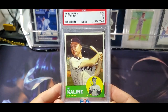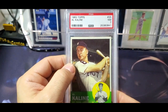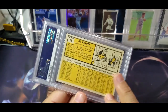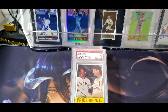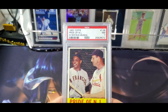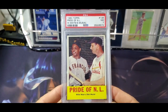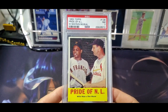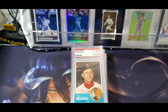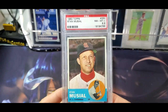Al Kaline in a PSA 7. Very well centered. It has that print dot there. Just a nice card. Again, I'm not shooting for a straight 8 set, so some cards I have in a 7, like the Mazeroski card. If you're putting a whole set together, you definitely want to get some good value on some cards. So some of the Hall of Famers are 7s, but some are 8.5s, like this Stan Musial.